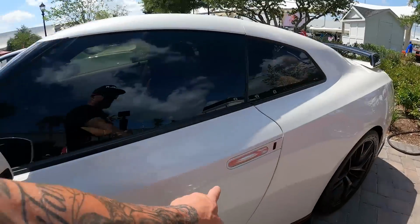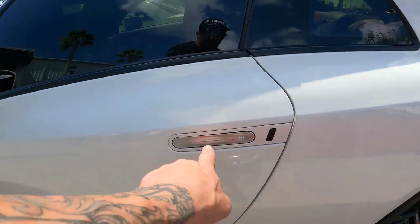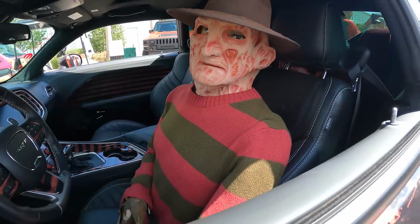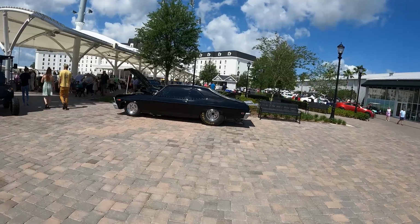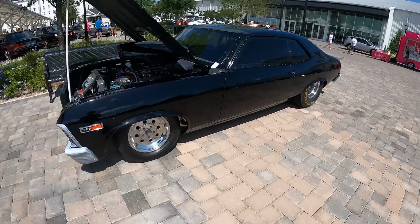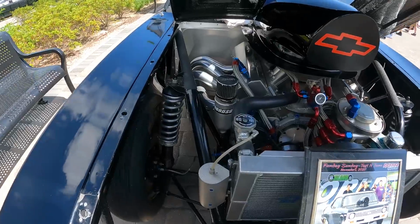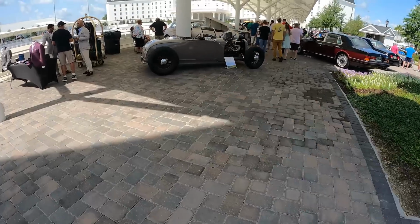You guys recognize these door handles? Oh yeah. Look at this guy. What the hell are you looking at? You ain't looking at me. That's actually a pretty nice little car too. It's a big block. Sounds awesome. Tube chassis. This looks like a lot of fun too, man.